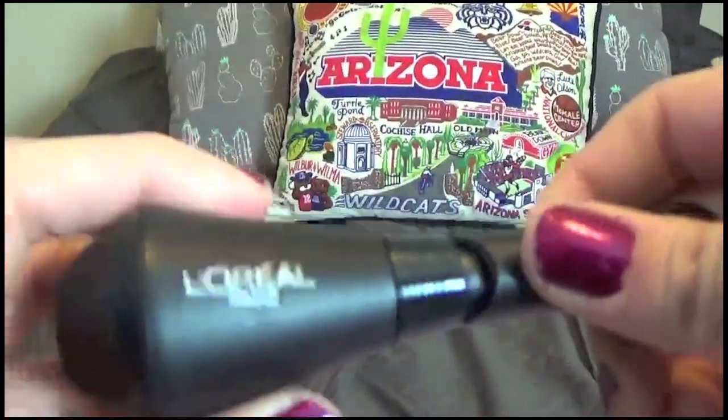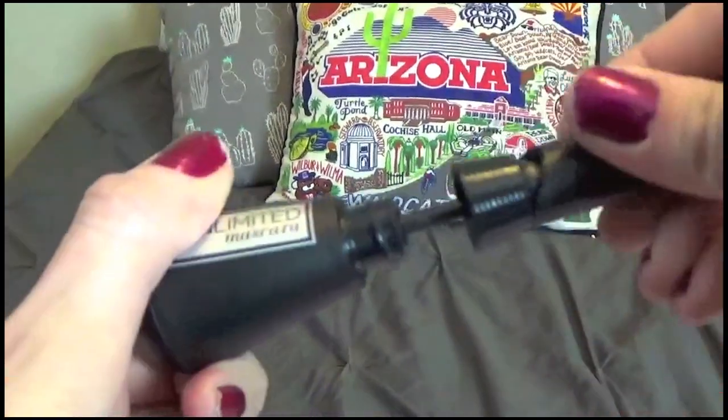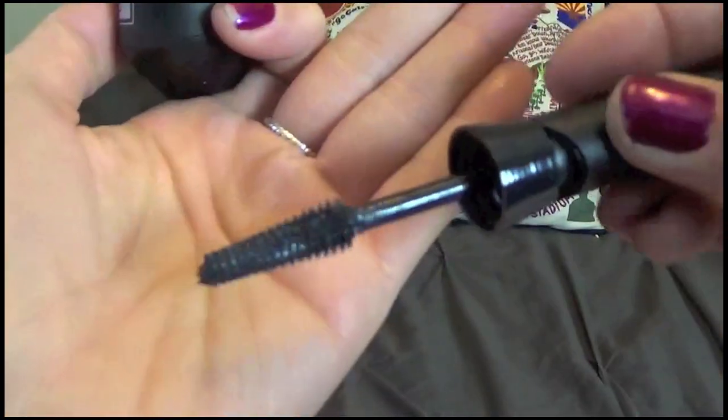This is by L'Oreal. It's their brand new Unlimited mascara. It's in blackest black and it says it's unlimited length and lift. I have heard multiple reviews on this. A couple YouTubers gave this really good reviews. And then just this morning, I was watching a video from Miss Emily Noel herself, and she said she liked the packaging and the applicator, but she didn't care for the formula. So we will have to see.